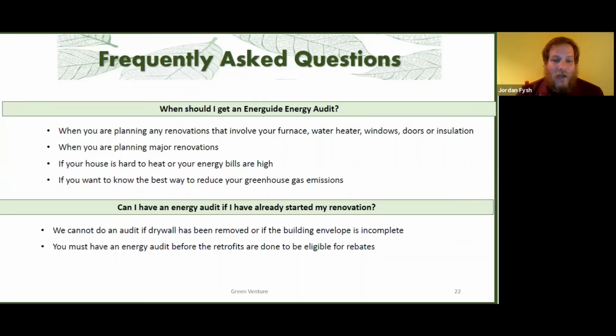Now, can I have an energy audit if I've already started my renovation? No, is the beginning answer. You can't do the audit if you've started removing drywall, if the envelope of the building is incomplete. That includes interior walls. So we need to have an audit done before the retrofits are done to be eligible for any rebates. I can't actually do an audit if the house has demolition started. It won't work for me.